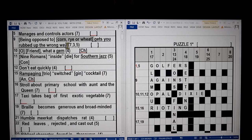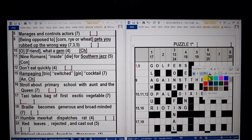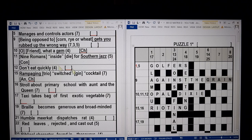Well, lots of answers possible there. Against, though, against what? 7-3. Three letters could be the. Oh, well, I think that's what it is. I think that's against... Against the what? Against the. If something's rubbed up the wrong way, then it goes against the grain, isn't it? Against the grain. Well, let's see.